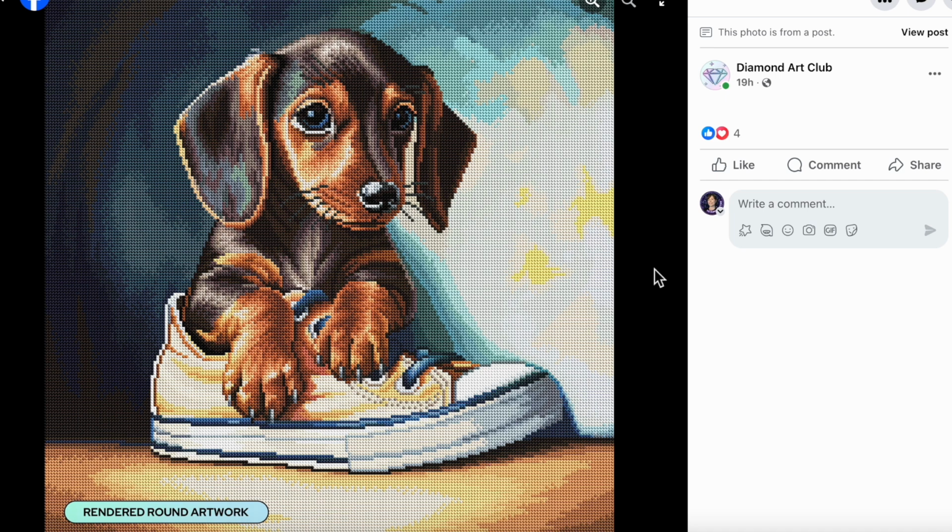So there's only 2 special diamonds, an AB and a fairy dust. Usually white is a very common special diamond, so I wouldn't be surprised if there was some of that, especially kind of in his little nose there. There is some white diamonds. Maybe there's some white fairy dust in there, and then they probably incorporated it perhaps in the shoe or more likely in some of the background here, just to make it look like there is a light coming down.